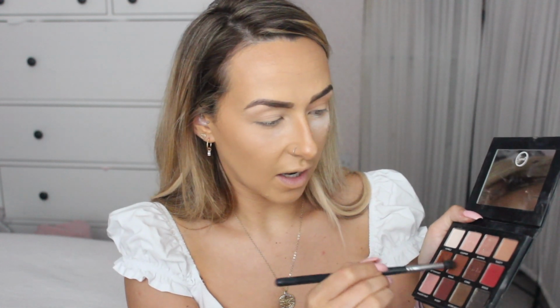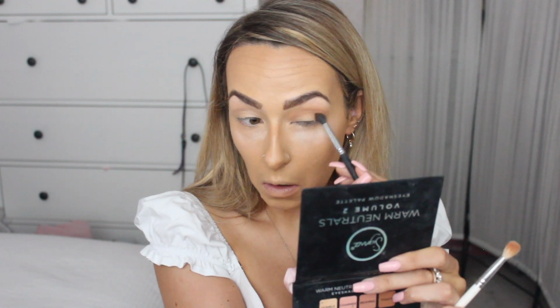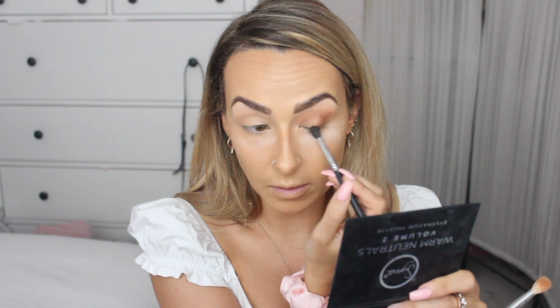Then I generally take the next deeper shade, which in this one is Henna, and I go in with the lightest hand ever with it, and I'll just apply that to the outer corner of my eye. I usually leave the lid blank, as in I don't put anything on it. I'm sorry I'm not zooming in for you guys because this is so basic, it's absolutely nothing. It's just 3 shades and that's it. So I'll just swirl it on the outside corner of my eye. Gives me a little bit of depth out there.